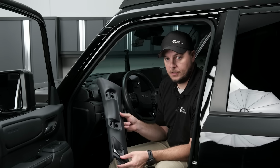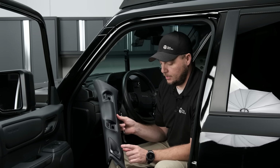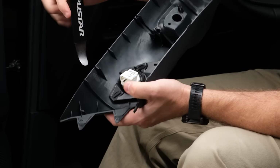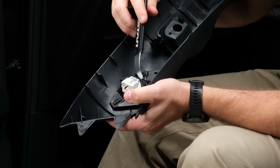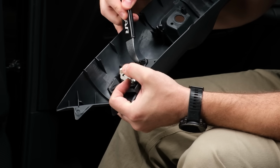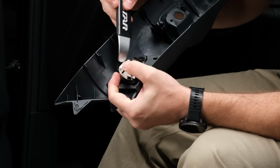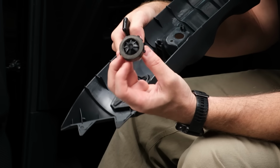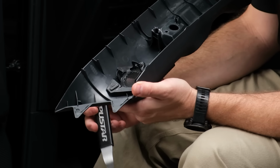So here is the A-pillar trim that we just removed from the Land Cruiser. We need to get the tweeter out of the A-pillar trim. So if we flip it over here, we can see our tweeters right here, and it's just held in with these couple little tabs. So what you can do is gently pry back on the little tabs and put a little bit of pressure on the tweeter itself. And once you get two of them loosened up, our factory tweeter will come out of our A-pillar trim and make way for our new aftermarket speaker.